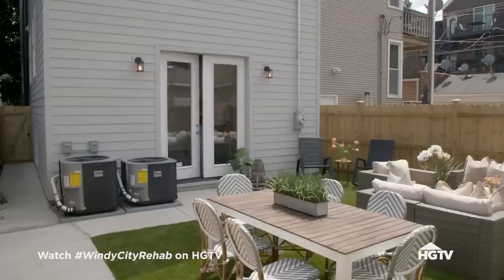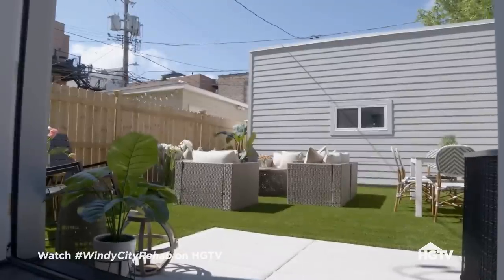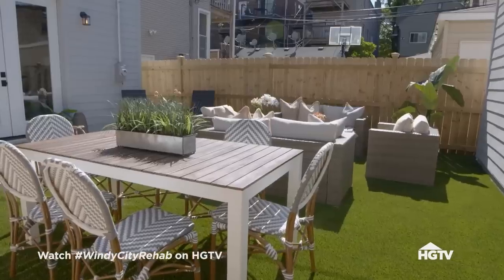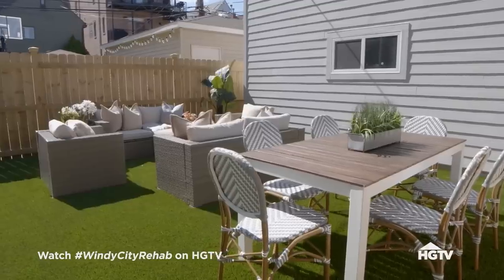And now, look at this yard. Oh yeah, this is nice. You can do dining, you can do lounging. People want this to be just low maintenance and look great all year long.